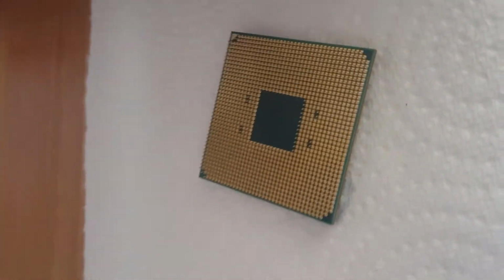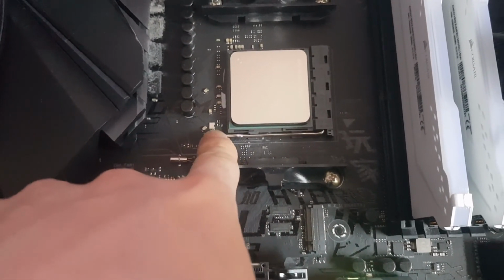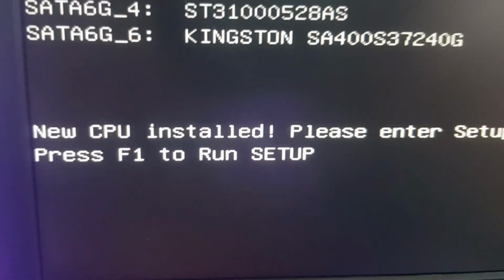Don't want to damage the pins because we want to keep this nice and safe, and in with the new processor. As you can see, clip that nice in there. Bit of thermal paste is always good. That looks about right. Now time to throw on the old cooler and hope it works. New CPU installed, that's what we like to see.